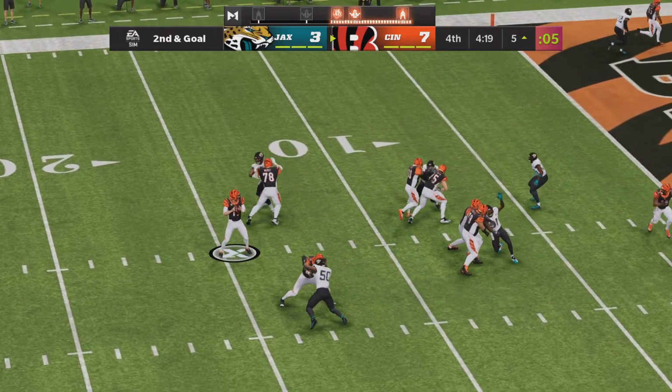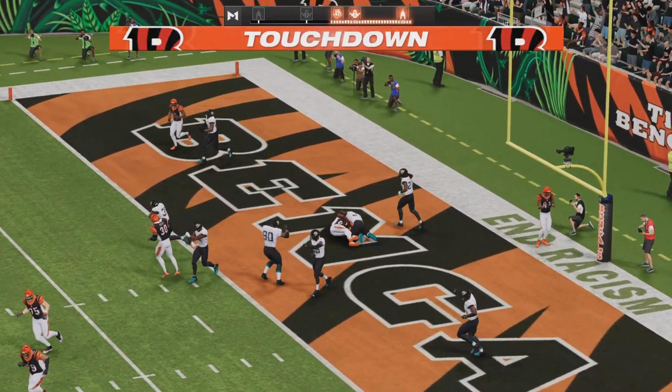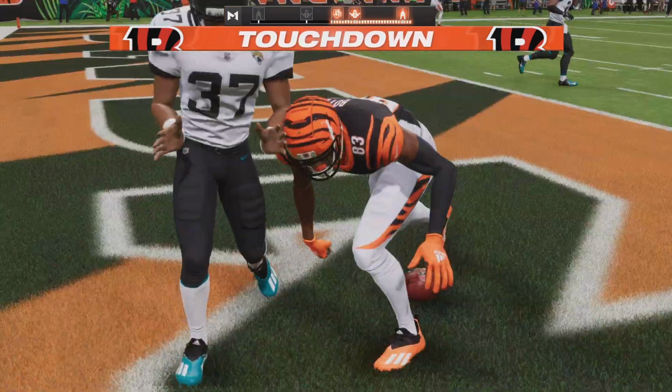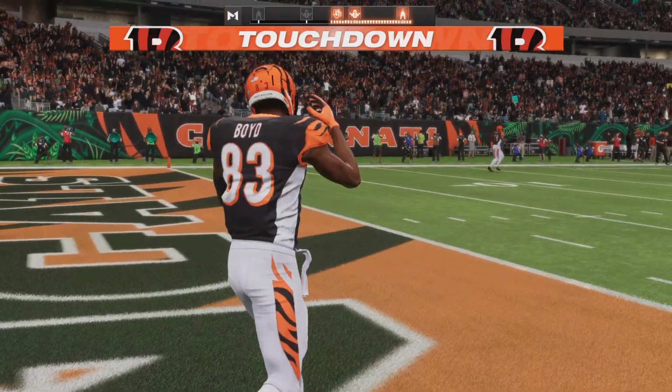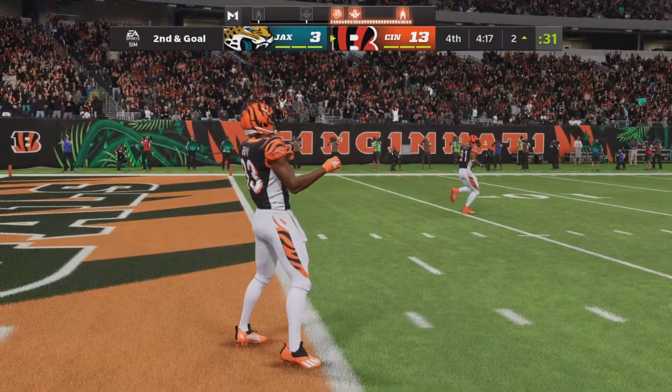Now Allen. And that'll be caught. Touchdown, Bengals. It's Tyler Boyd. A 5-yard touchdown catch. And the Bengals, they widen their lead.